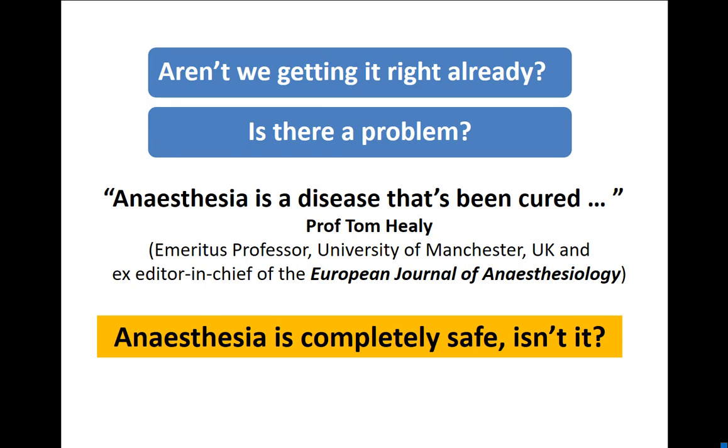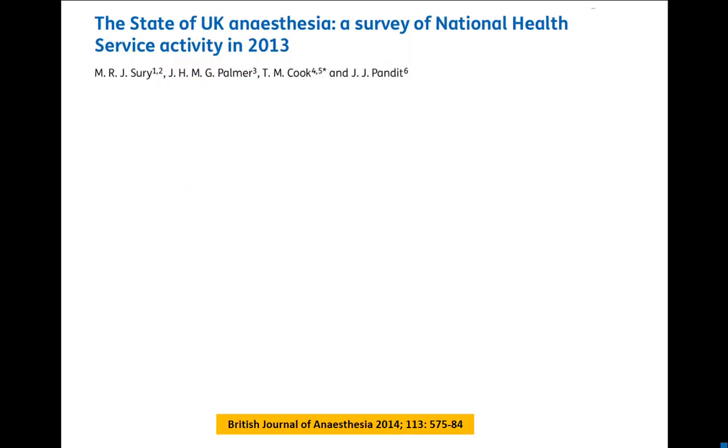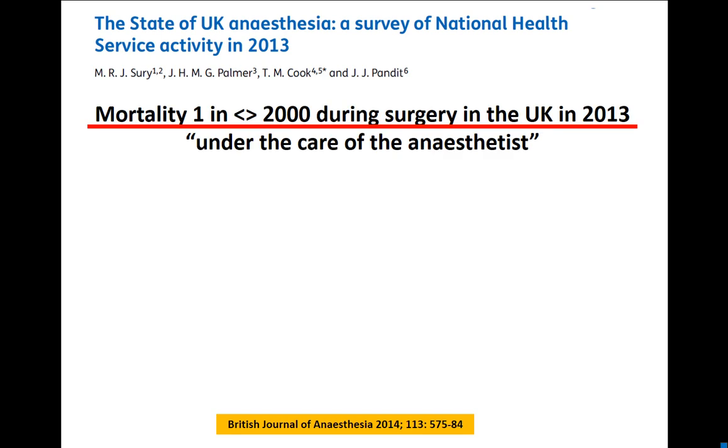But when we look at the overall surgical outcome of our patients, we know that that is certainly not true. Now, this state of UK anaesthesia, which was a snapshot of anaesthetic and NHS activity in 2013 as part of our Royal College National Audit Project on awareness, accidental awareness under general anaesthesia, by looking at their local representatives in every hospital and finding out about mortality, found that mortality was indeed very low, 1 in 2,000 during surgery, but this was under the care of the anaesthetist. That means very few people died on the operating table or as the patient was taken into the recovery area or the intensive care. Didn't say anything about later outcome.